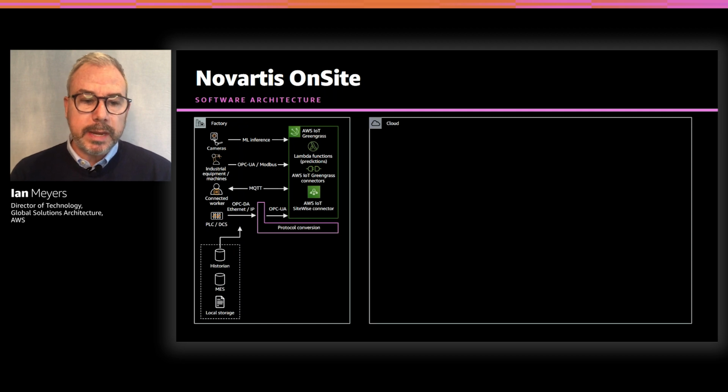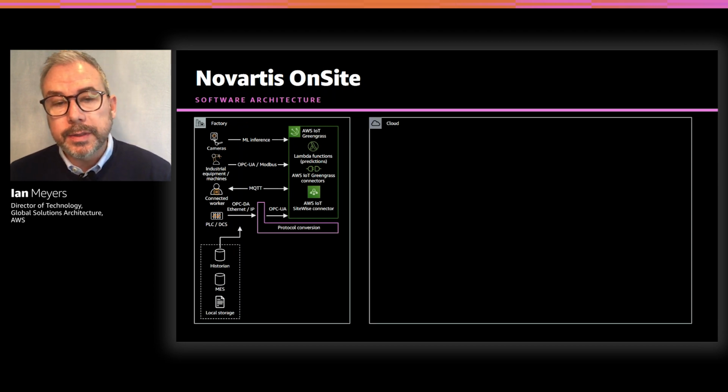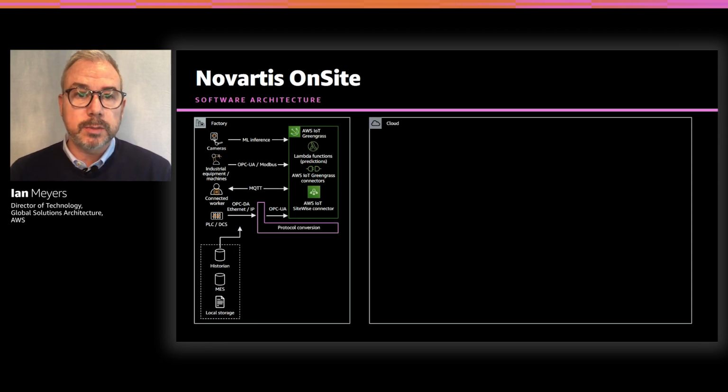So the first thing that we added in order to be able to work with this data was the need to interface directly with the equipment. And for that, we used the AWS IoT Greengrass module. It allows you to run both real-time compute as well as machine learning models directly on existing hardware sitting within the factory and integrate with the various different protocols that those pieces of hardware may be using, whether it's OPC UA or MQTT, and then to be able to interact in real time with those sensors.